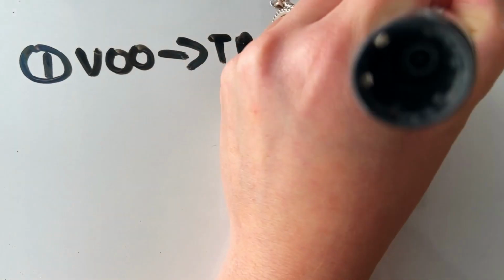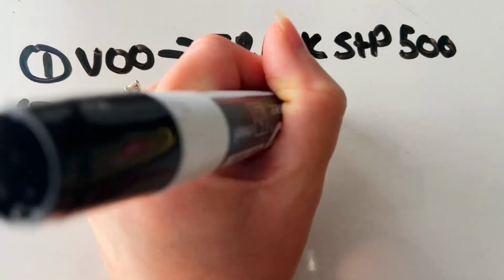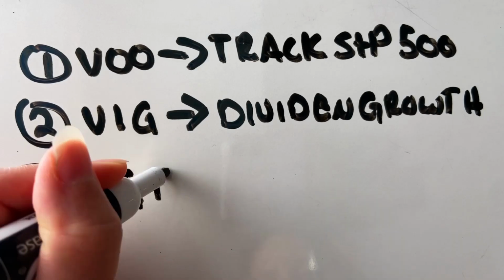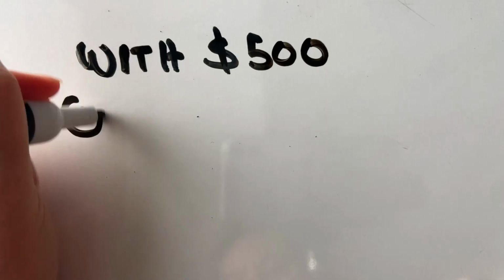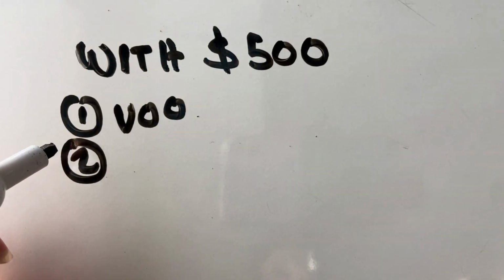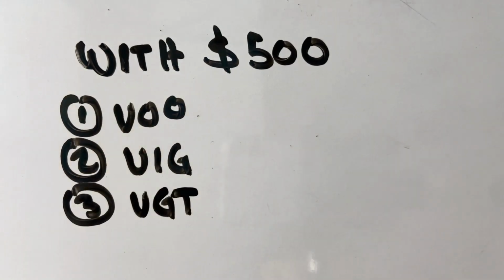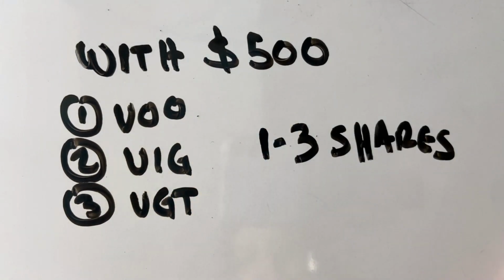We like VOO because it tracks the S&P 500, VIG because it invests in dividend growth companies, and we like VGT because it invests in the information technology sector. When you go to buy an ETF, you have to take a look at their current market price to see how many shares you can buy with your $500. With the ETFs listed above, you will be able to buy about 1 to 3 shares depending on the price. You can do a combination of them as well.